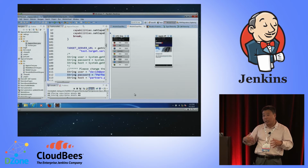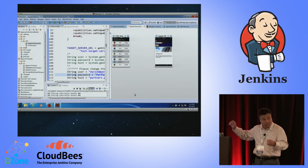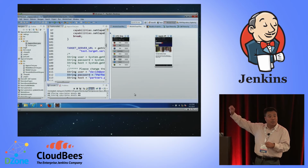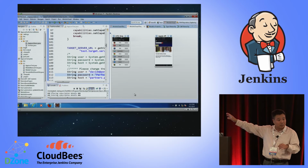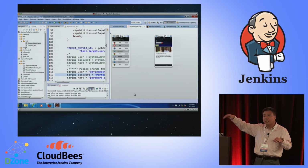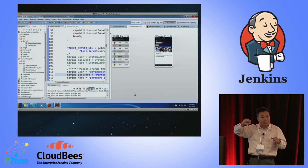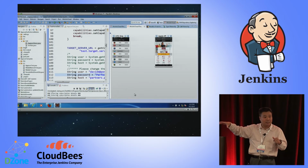Now, instead of using Appium and hooking up directly to my PC with a USB, I'm sending all the requests to the Perfecto Cloud. Does that make sense? How many people know about Sauce Labs here? Similar concept. So we can do manual testing, automation, and performance testing using the Perfecto Cloud, which has real devices, basically.